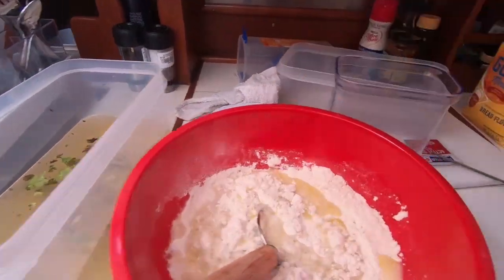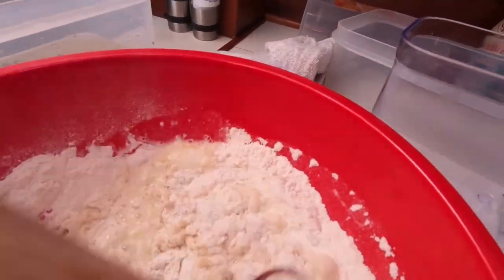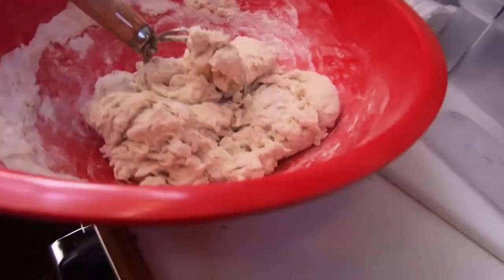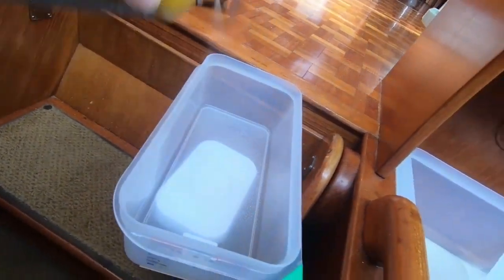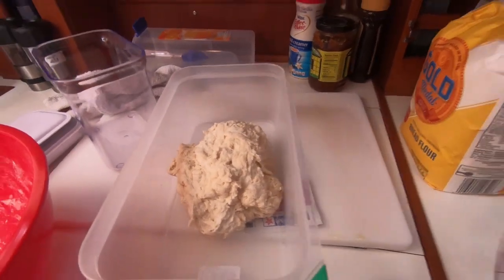And I'm just gonna throw that in and use my dough whisk. Whisking this around until it comes to a ball. Now I'm gonna take my container, give it a spray, and throw the dough in it. There you go. Now I'm gonna put the lid on it and just tuck it away in a corner here, and gonna come back to it tomorrow.